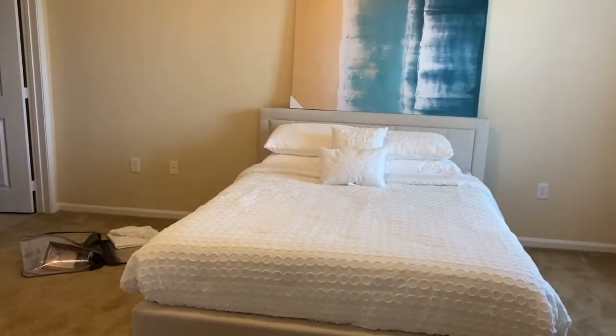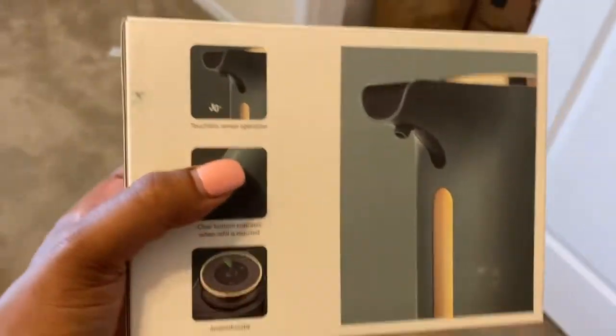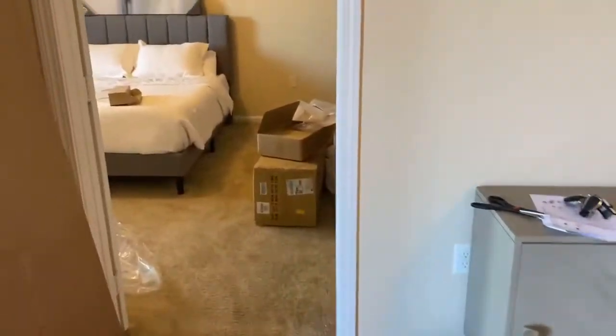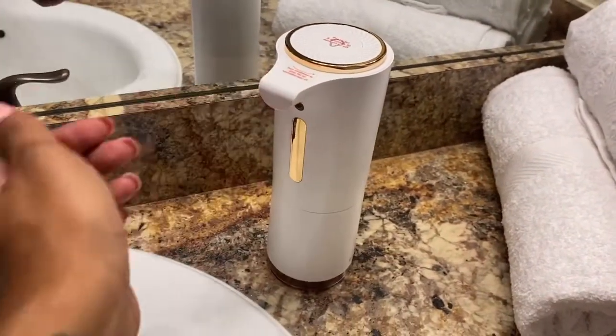Some progress. We got the beds made up. Still going to get a nightstand and stuff in here. But I've already shown you guys the bathroom in there. Basically, we're accenting with that teal color. I ordered these soap dispensers, and they are so pretty. The chairs have come in. Okay, we got that. We even got beds up in here. And this is what the dispenser looks like outside of the box.